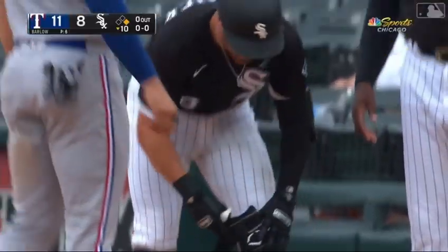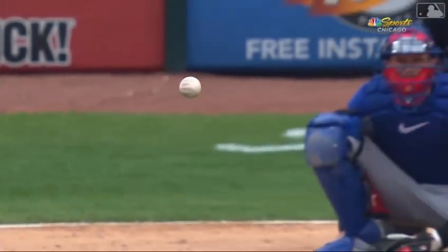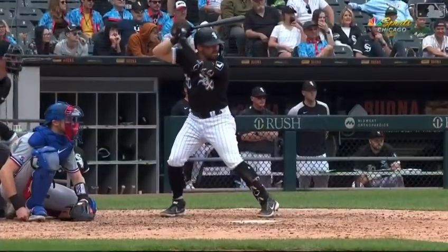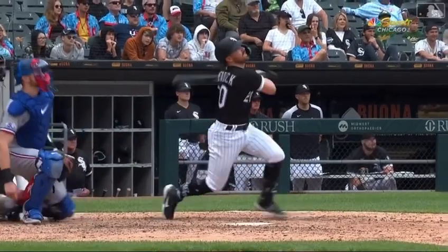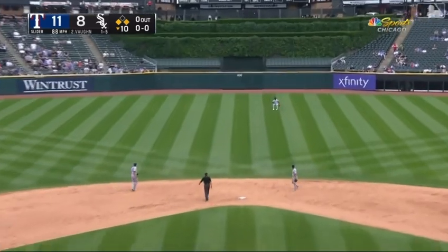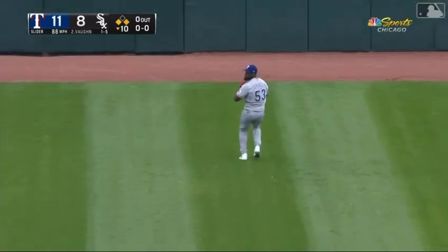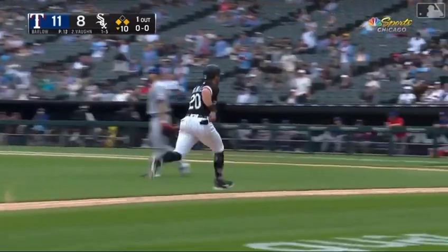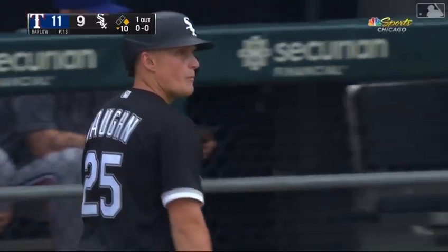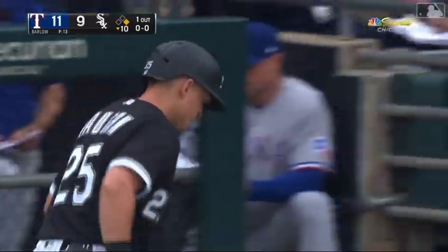The defense has been good. He's got a couple of hits. He scored a run. He's driven one in, and he gets one just off the end of the bat, easing it over Marcus Simeon's head. Andrew Vaughn to center field. And Garcia has to reach over his head and make the catch. The Sox get run number 9. It's 11-9 with Robert coming up.